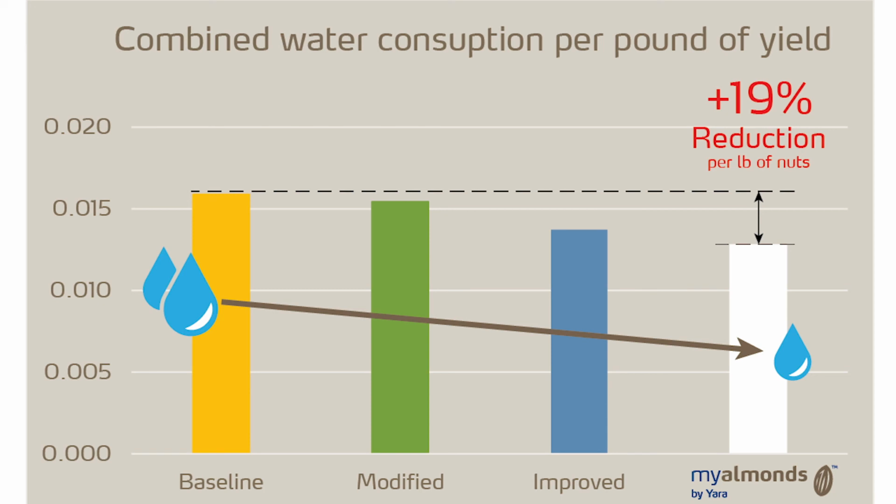All treatments received the same 34 inches of water this year, though the yield differences supported greater water use efficiency by over 19% in the My Almonds program. Our calculated efficiency was only 13 1/1000ths of an inch of water per kernel pound of yield.